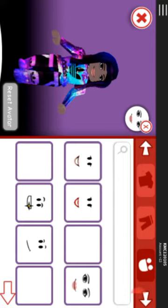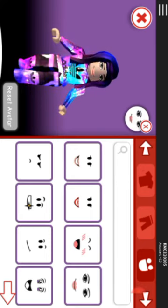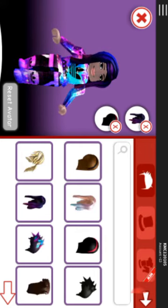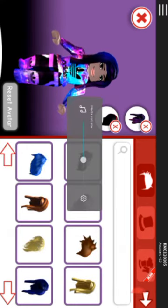I like this outfit. Face expression. This is awesome. Let's see all the faces. Oh, no. No. Mm-mm. I'm sticking to my original face. Now for the hair. Let's see the other hairs. I'm turning down the volume, guys.